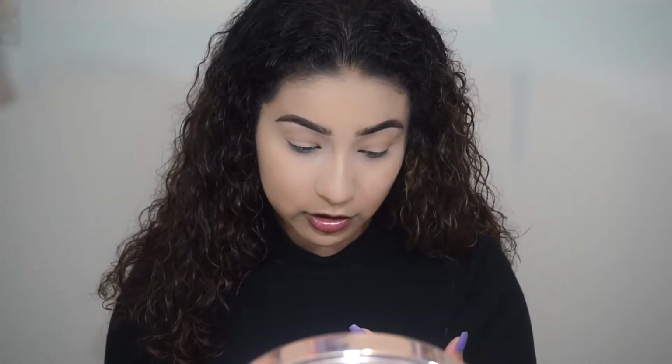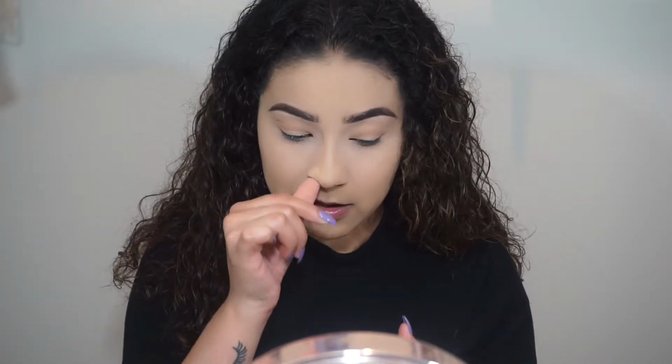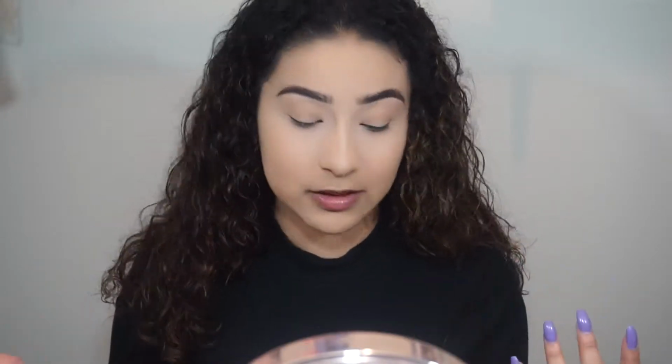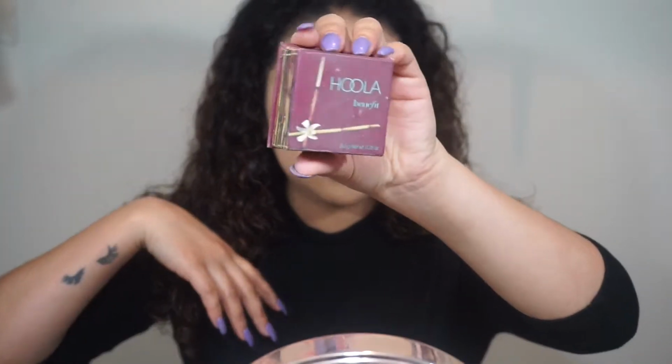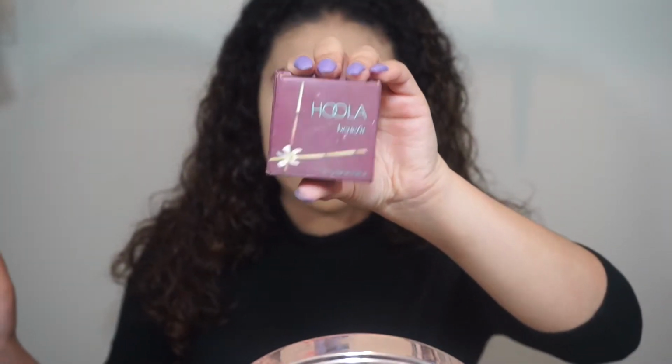So after we set, I put bronzer. The 3 bronzers that I did were the Kat Von D palette, the Hoola Benefit bronzer, or the Too Faced Chocolate Soleil powder. Again, by majority vote, 67%, it was the Hoola Benefit bronzer, which you guys know is my thing. It looks like this. I'm pretty sure you all know what it looks like by now.